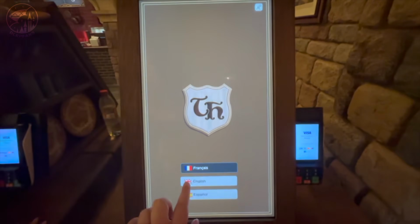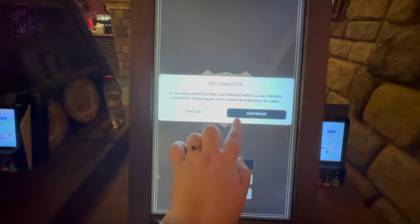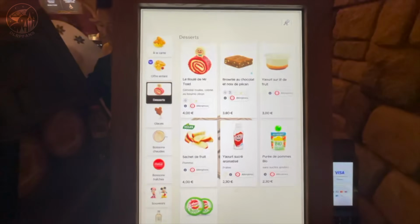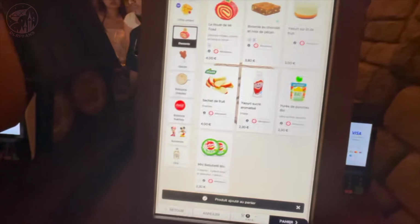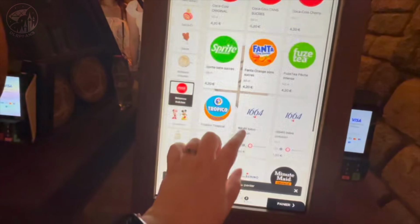There's something new hopping over at Toad Hall Restaurant in Disneyland Paris. The charming eatery nestled in the heart of Fantasyland has just introduced self-service kiosks for ordering meals, a first for this location. These digital kiosks, similar to the ones already in use at Café Hyperion, are designed to make your dining experience smoother and more flexible.